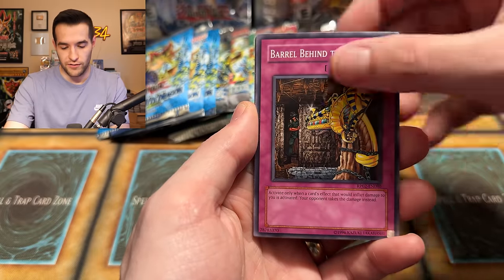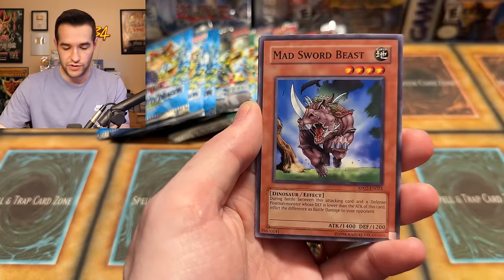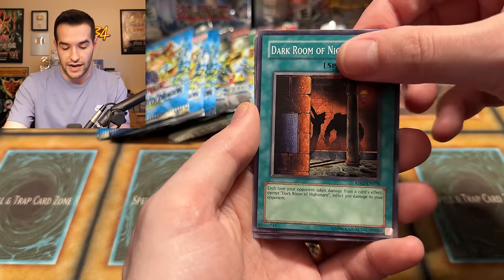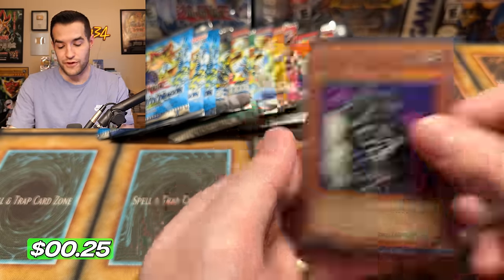We have an eye. I think we've pulled all of them now. Barrel, Tornado Wall. We got an A, same pack. We have a Legendary Ocean, Mad Sword Beast, Dark Room of Nightmare, Spear Dragon, and a Gearfreed the Iron Knight.